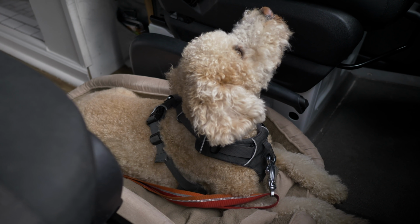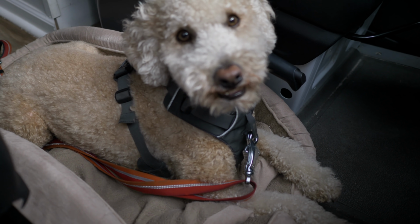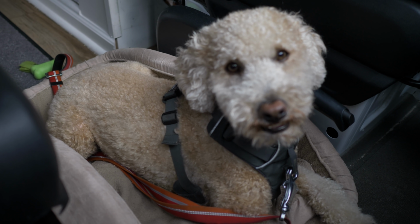And probably the most important thing in the cab, in between our seats, we keep Kramer's bed. So that way he's always between us. That's where he likes to sit a lot of the time when we're driving. So he's a pretty lazy dog. He doesn't get up too much. He's very safe and stays with us.